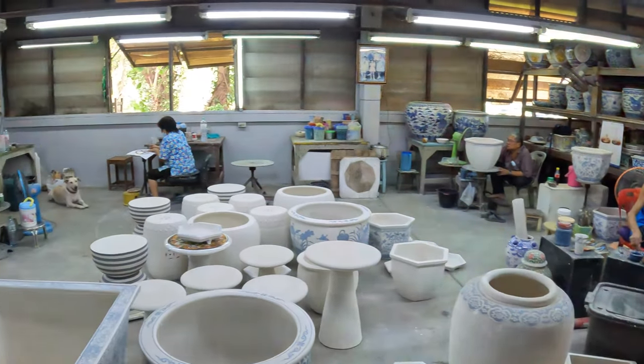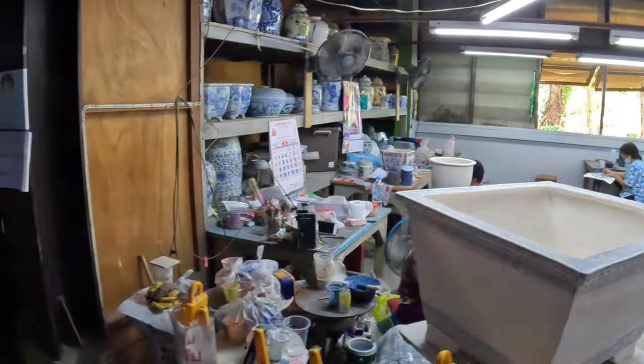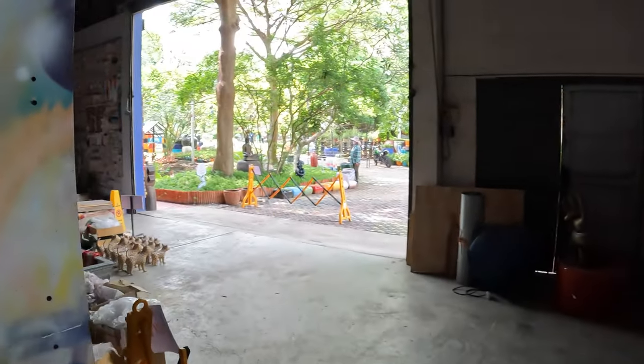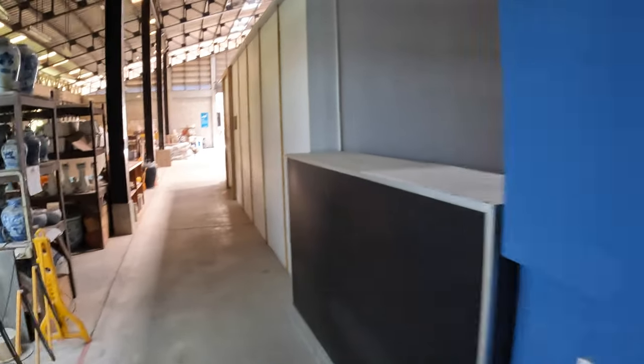And even the workshop areas are kept very, very clean and tidy. I was expecting a lot more dust and bits of broken pottery around, but that is not the case, and a real pleasure to see. Some employees here putting the paintings on various items of ceramics. As I said previously, it can take a week or 2 weeks to paint just one piece of ceramic.